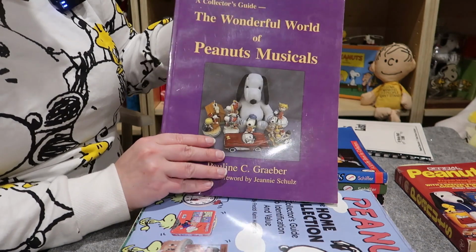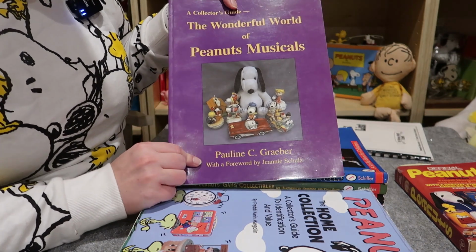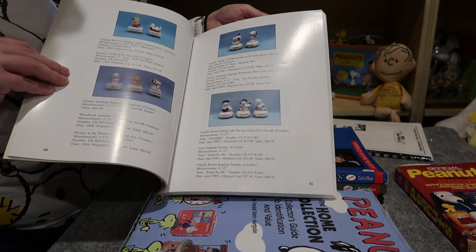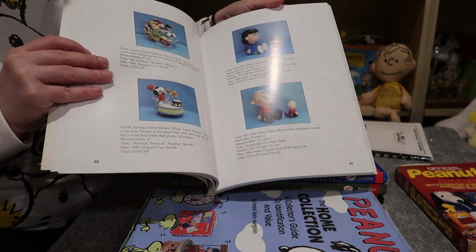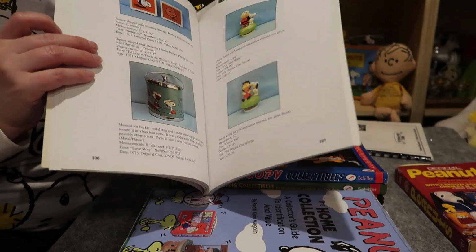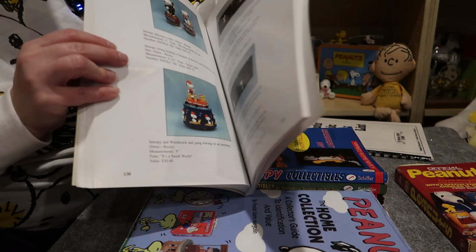And if you're into music boxes again, we've got this lovely book by Pauline Graber. And it's even got a foreword by Charles Schulz's wife, Jeannie. So there's lots of music boxes in here. You're definitely going to find more in this book that you wouldn't find in kind of the overall guides from Freddie and Andrea. This is more if you're very focused in your collecting and you want to collect it all.